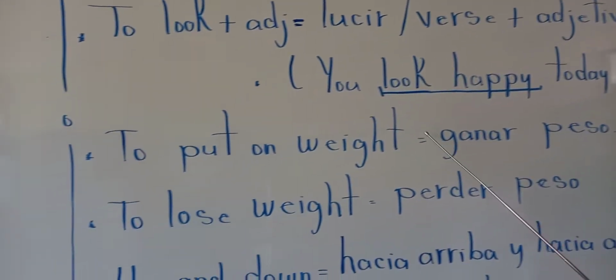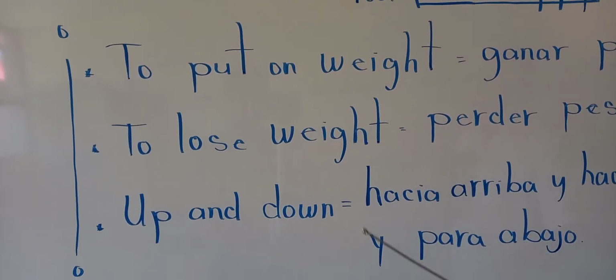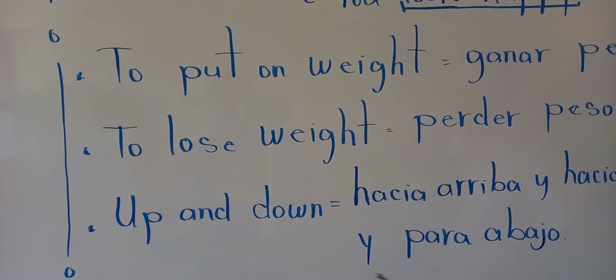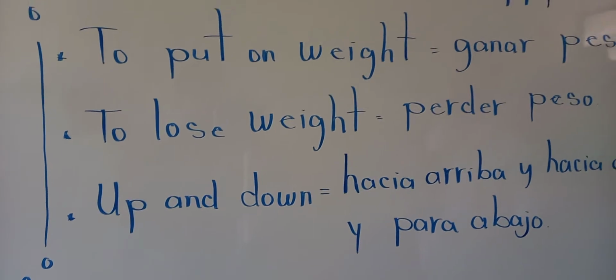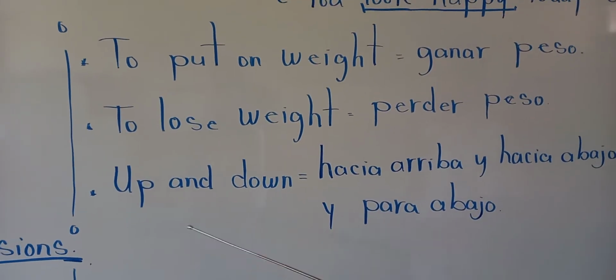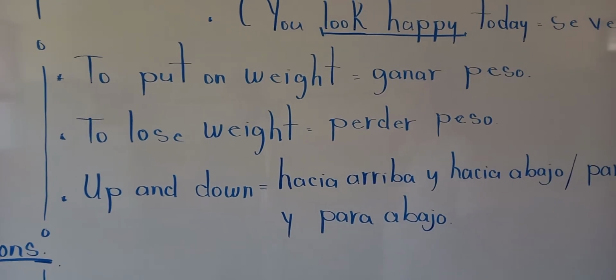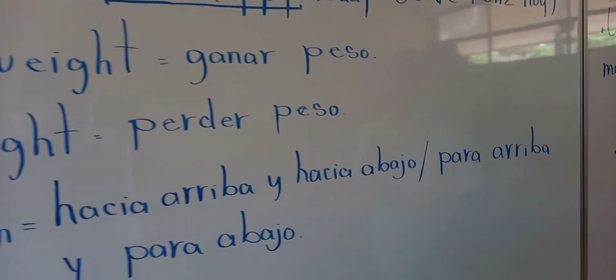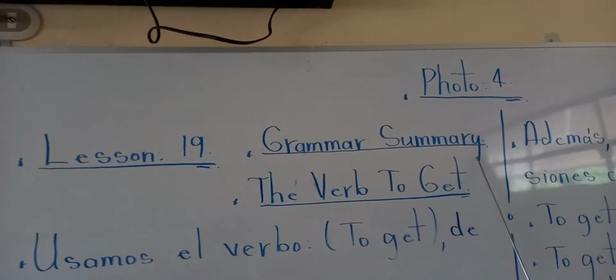To put on weight, something that is very easy. To lose weight, wow, that's difficult to do. Up and down. Well, I haven't seen some people walking up and down in Orosi lately because everybody is at home. Lesson 19, grammar summary.